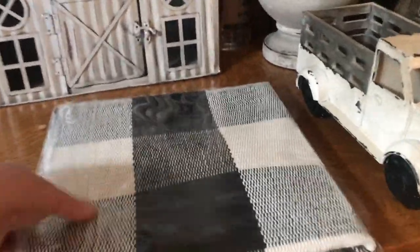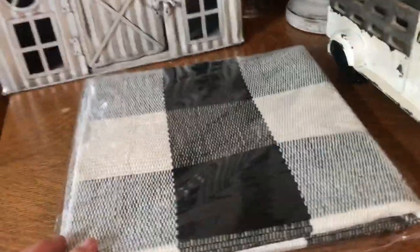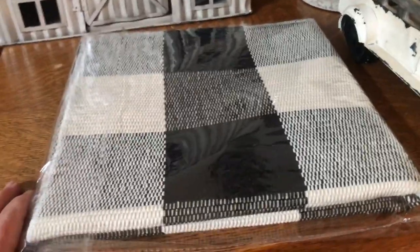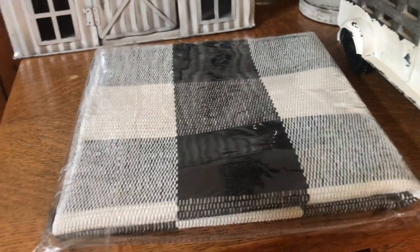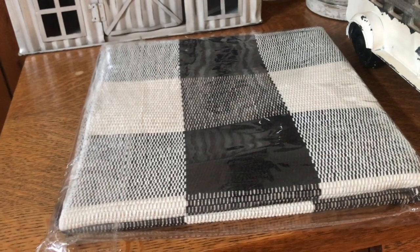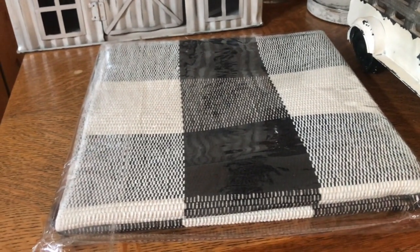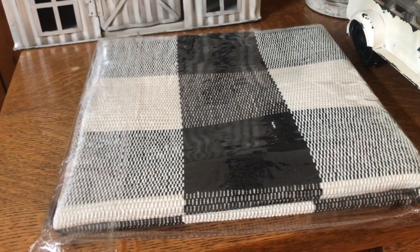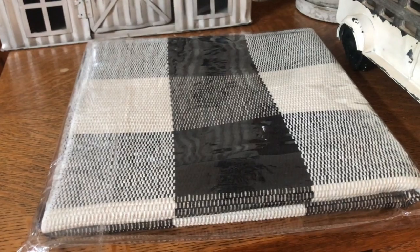Okay, next thing I got was this Buffalo Check rug, and it feels like it's very sturdy. I have another one, and I like to layer my mats with this, although I can't go out and find a new mat, which I'm sad about, but I'm going to layer this with a couple rugs that I have. Don't judge them. We've been using them outside, so they're a little tattered, and they don't really match this print. But just so you know what I mean.